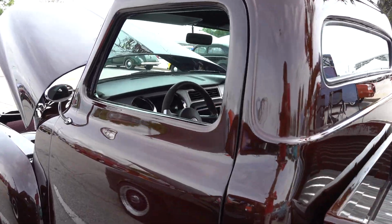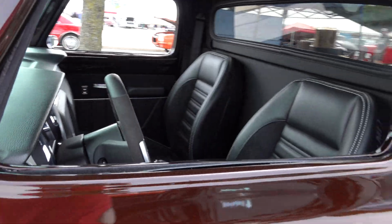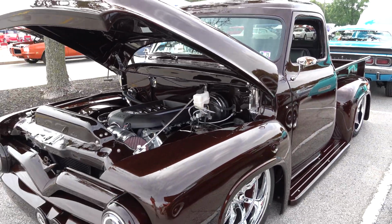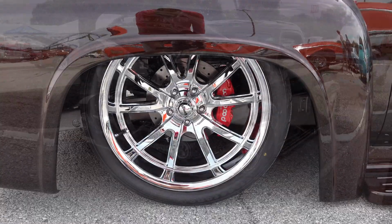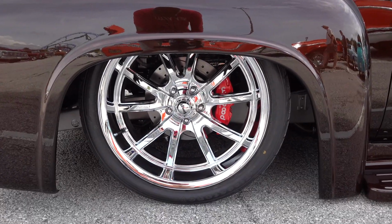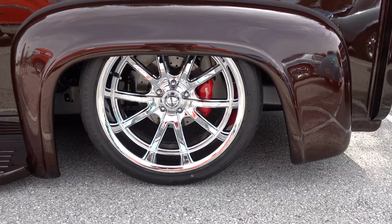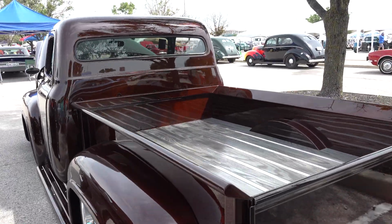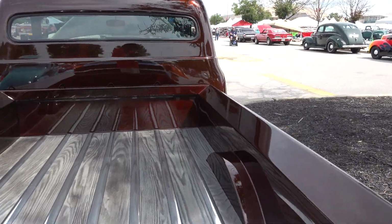Very clean up underneath. Just a clean truck all in general. Nicely done, not overdone. It's still 1955 Ford F100 looking. I don't remember the wheel size, but I got you shots of the wheels. Best I can do for y'all.